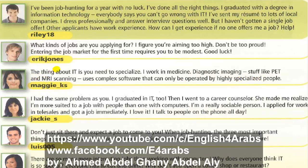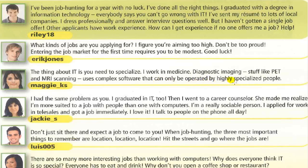This job needs highly specialized people, people who are very specialized in computers, because the field of medicine now uses a lot of devices, a lot of machines, a lot of computers, which need complex software. So we need a specialized person. We need a person like you in a job like this. So don't search to work as a programmer. You could be a user of one of the difficult programs in the field of medicine.